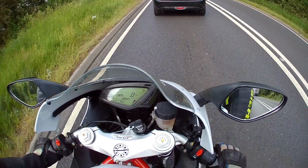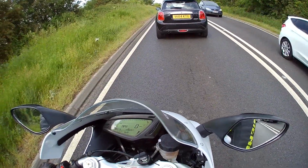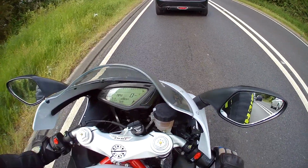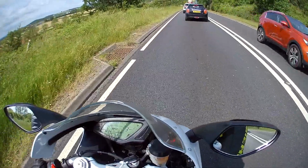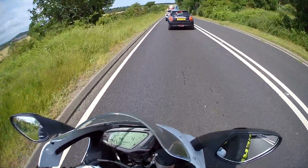I cannot believe yet again I've come to try and ride this bike and enjoy it and got stuck in traffic just like I did when I first rode it. Oh. This is my first chance to get out on this bike and we have a massive traffic jam.